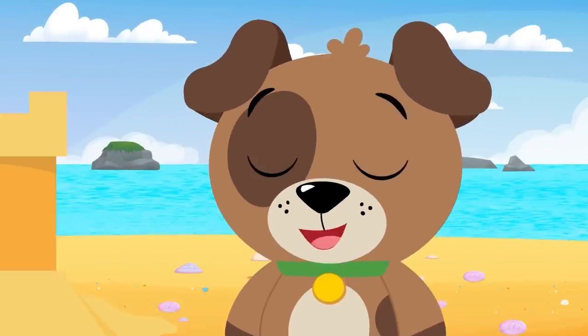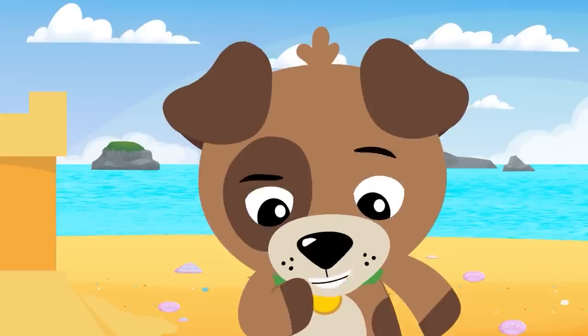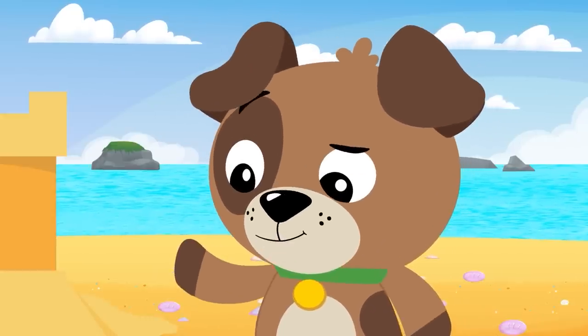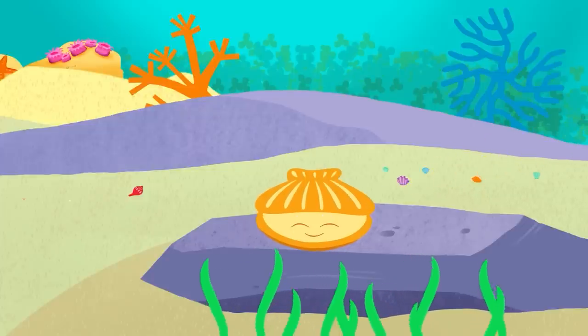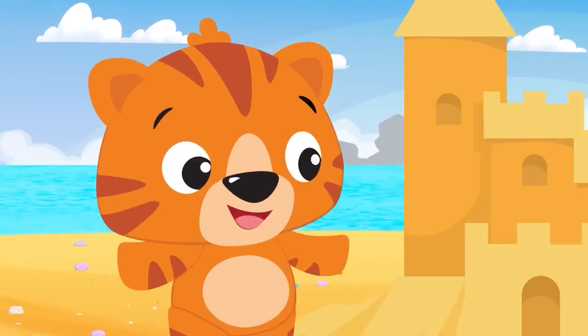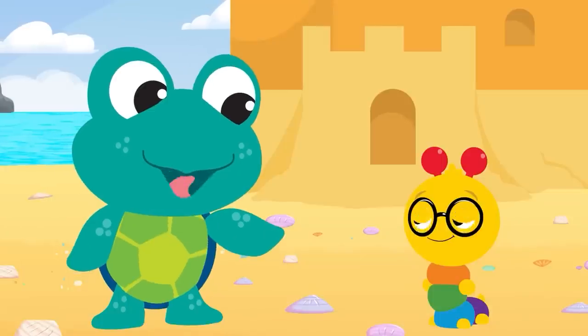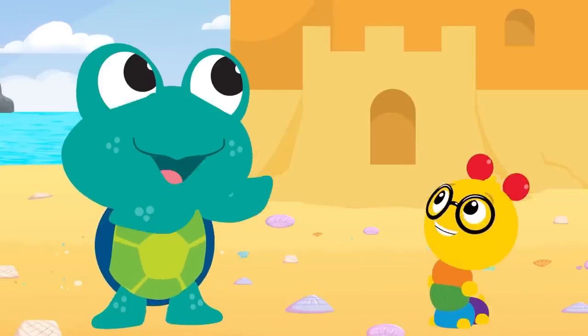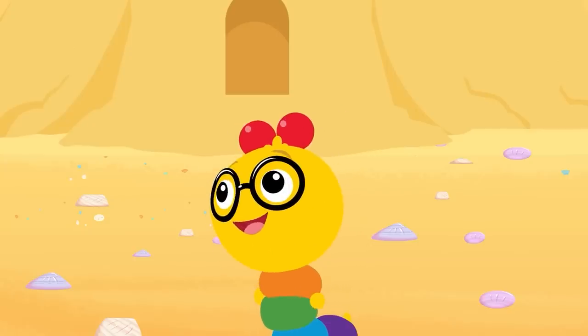These are all really nice shells. And I like all the different shapes. But what do mollusks use the shells for? Mostly to protect themselves. That little bird is using a shell for a nest. You know what else shells can be used for? Decorating sandcastles! What a great idea, Neptune!